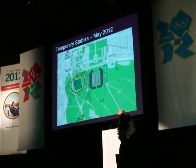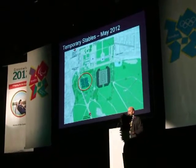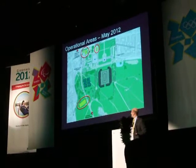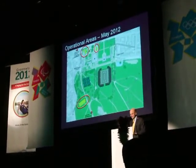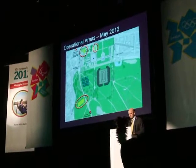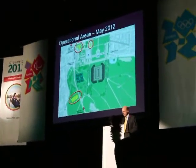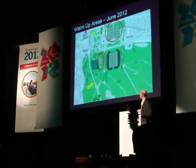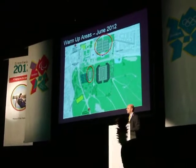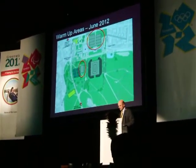Moving on to the stabling area to the west of that, that work would then follow on in May of 2012. And also in May, we would start work on some of the back-of-house areas, both to the north of the National Maritime Museum and back into the park. Finally, the training areas, before moving on to the cross-country course in a bit more detail, will be worked on late May, early June time.